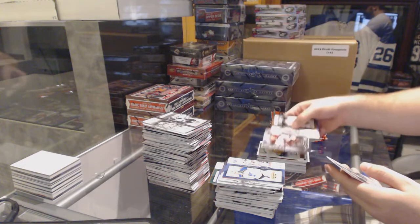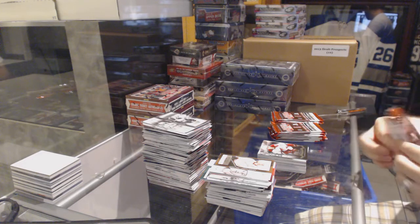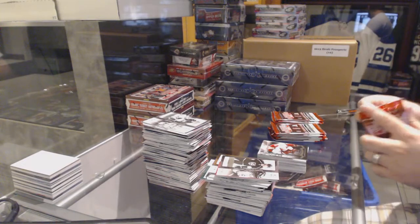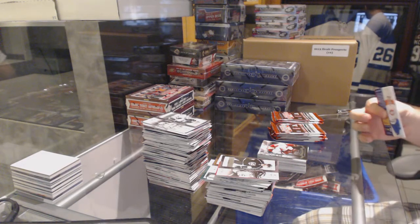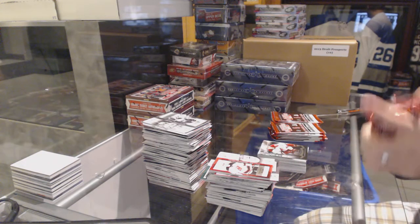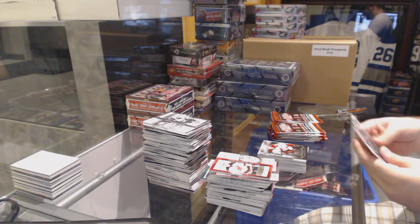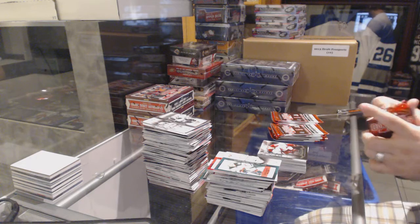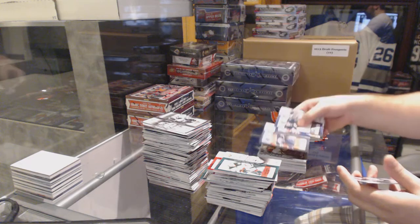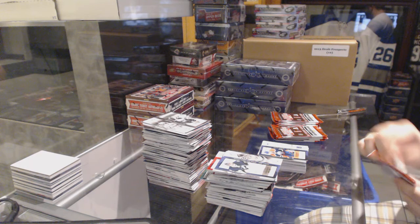For the Arizona Coyotes, number /499, Cup Contenders, Oliver Ekman-Larsson. He's on a two-team shutout now. Back-to-back team autos. Number /600, Will Acton, rookie for the Edmonton Oilers. Derek, what are the other two teams you got, just so I know?